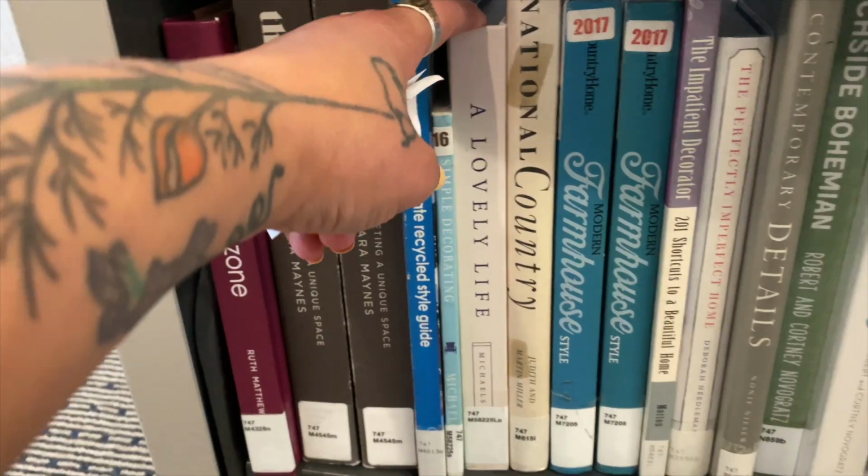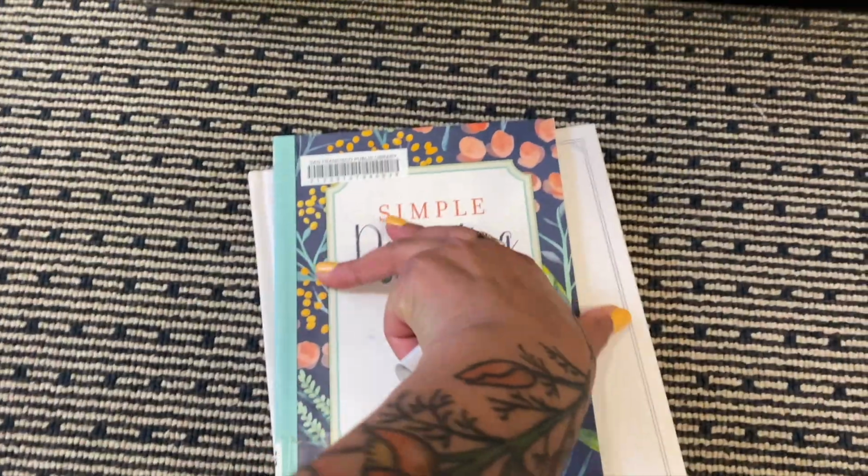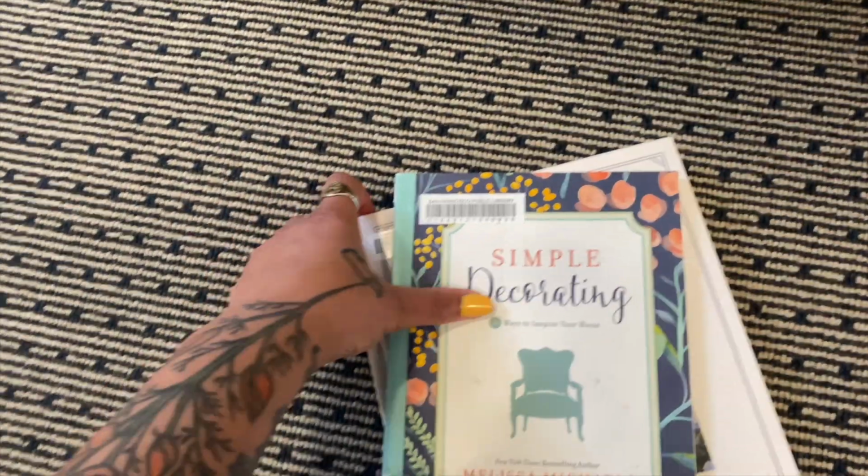But anywho, it's spring. I'm feeling motivated to jazz up my home a little bit more. So when I went to recheck out A Lovely Life, this one was right next to it and I was like, ooh, let me give that one a read. So I grabbed it off the shelf and brought it home with me. I flipped through it a few times and I'm already feeling pretty excited. I'm pretty excited to do some home decor stuff.